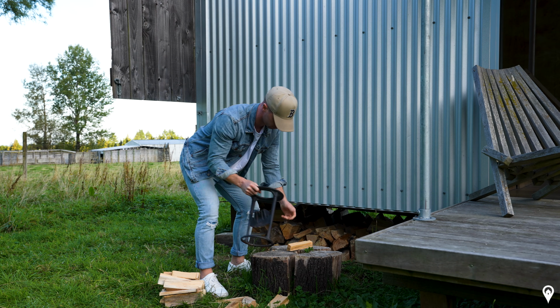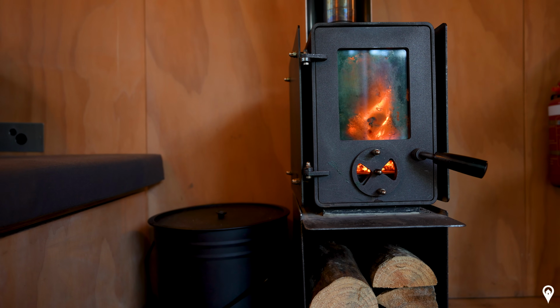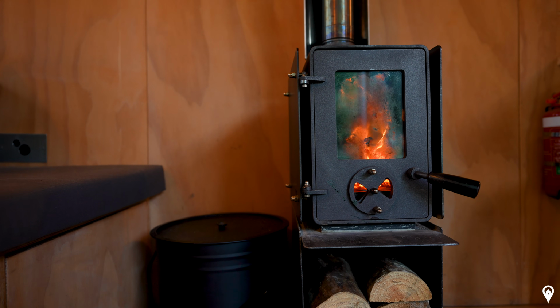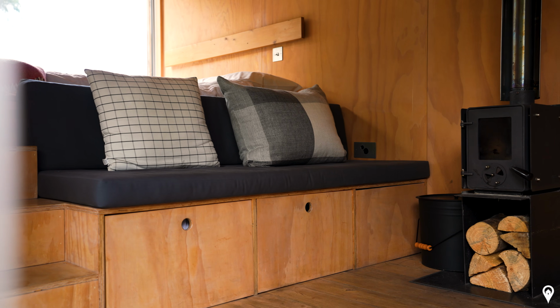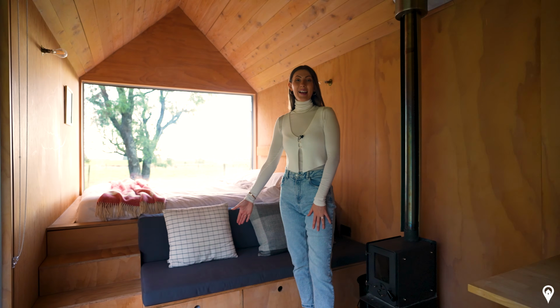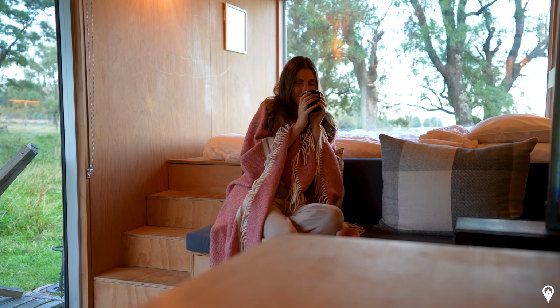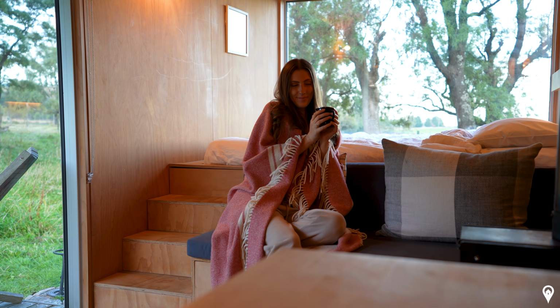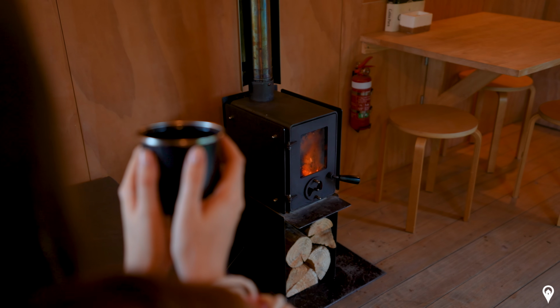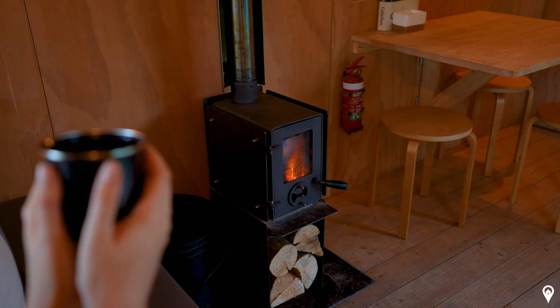And it has been so super handy to cut the wood just to the perfect size to fit into the cute little fire. Right next to the fire, there is the lounge area. Now this spot right here has been my favorite little seat for the duration of our stay. It is so incredibly comfortable, so cozy warm, and I have thoroughly enjoyed soaking up that warmth.